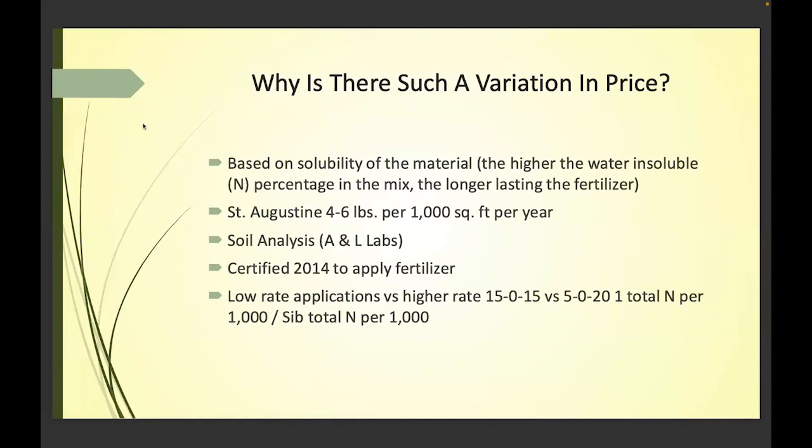So a sulfur-coated or polymer-coated material, you're going to find takes a much longer time to break down than obviously a product that is used in a spray tank and liquid applied. The liquid typically is very fast moving through the root zone and out. You'll get very quick effects, but they won't be seen for very long.